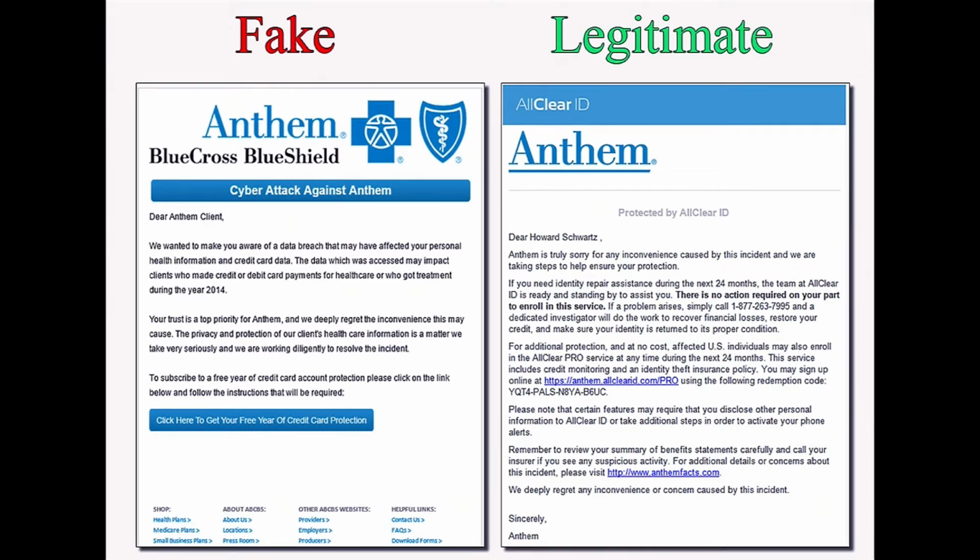So how are you to distinguish which one is legitimate and which one is not? Well, we'll show you how to do that by looking at the email in just a moment. But right off the top, on the left beneath the blue strip, it says Dear Anthem Client. And if you look further down a few paragraphs, it says the privacy and protection of our clients' healthcare information, and the apostrophe is in the wrong place. So sometimes you'll find spelling errors or grammar errors.